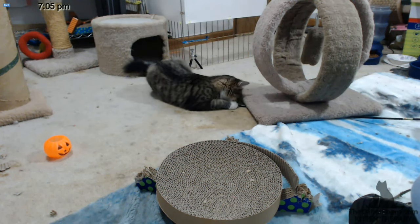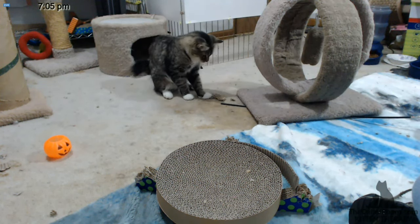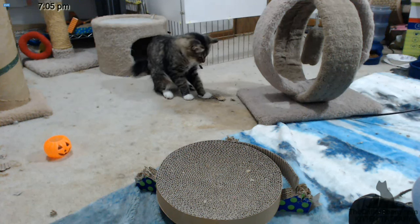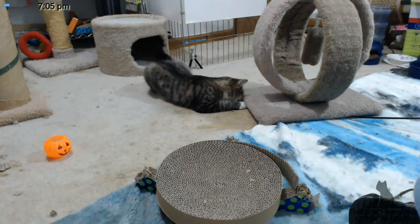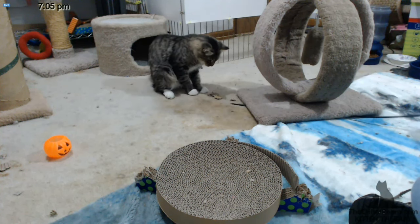I will share on the Critter Room the video that I'm talking about, when she freaked out about her belly. It's like, what's moving in there?